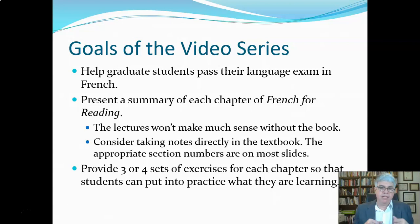So the names of the videos will be like Chapter 1, Part 1. And then there'll be Chapter 1, Part 1 translation. And then you'll go to Chapter 1, Part 2. And Chapter 1, Part 2 translation, and so on, and you can work all the way through the chapter that way. Now, the exercises that I'm going to give you on the videos are pretty easy compared to the text that you're going to actually translate, and it's also pretty easy compared to the exercises in the textbook.